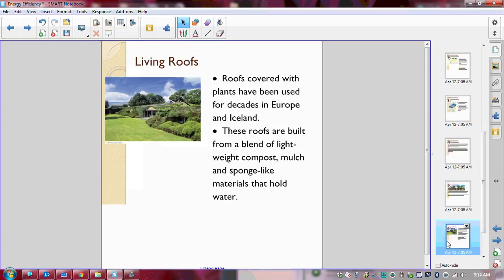Here's an example of a living roof. So the house is down here, you can see the windows and the doors. And then if you look up on the top, over in this corner, you can see a little bit of the grass. So they actually built on the top of them.